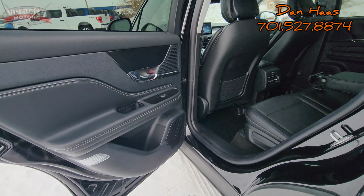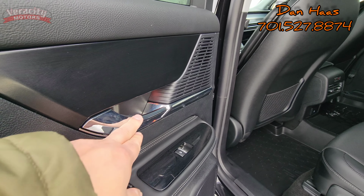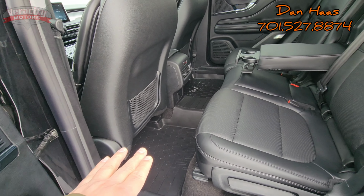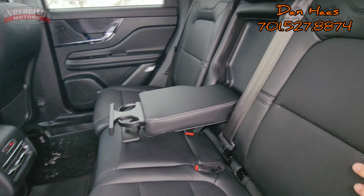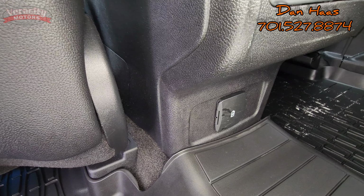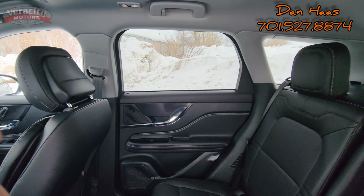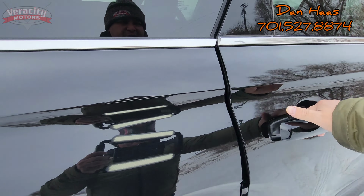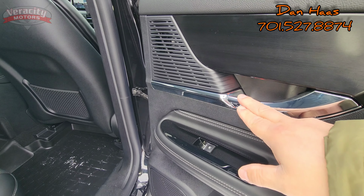All right, so we're gonna check out the back seat. As you can see, it does have ambient lighting in here as well. You kind of see the red flickering in the back by the door handle. Very nice. Lincoln rubber mats throughout this vehicle. We do have leather. Heated second row, guys. Heated second row, as you can see there, also does have a USB port down here. Very nice. All right, we're gonna check out this side here real quick. Check out the trim on the doors, very nice. You can see that ambient lighting again.